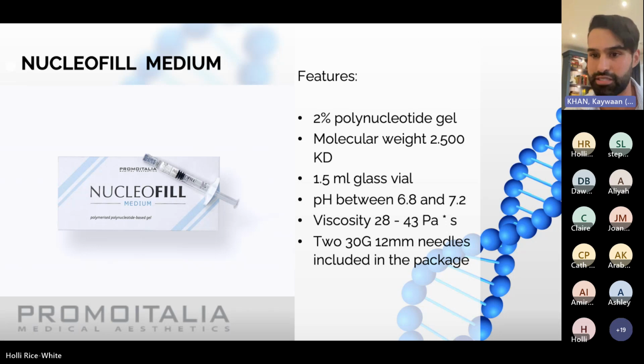Hyaluronic acid is amazing, it has its purposes and its indications, but it can't be used for everything all the time. And there's only so much you should be putting into someone before it's too much. You've always heard of good things in moderation, and I think that's what we need to be practicing now with hyaluronic acid. I think we may have overdone it in some cases. And this is where we have other molecules that we need to be targeting.